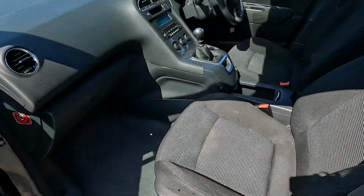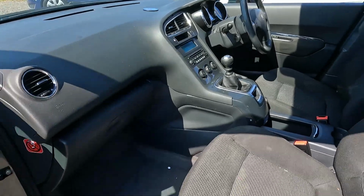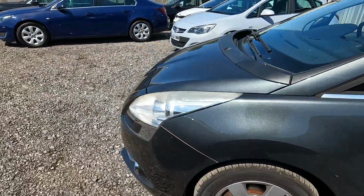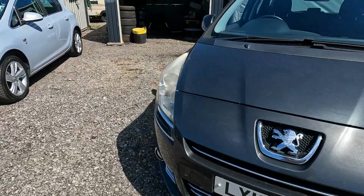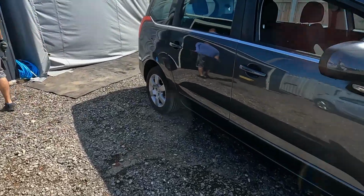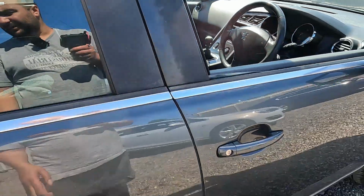It's a 1.6 diesel, 6-gear manual. It's got cruise control, air conditioning, and all that stuff. So yeah, should be ready in 2 days. It does need an MOT, and it's got some oil leaks which we will try to sort out, see where they're coming from. But overall, quite good condition. And we have a wheel locking nut missing. This will be the biggest downside of it.